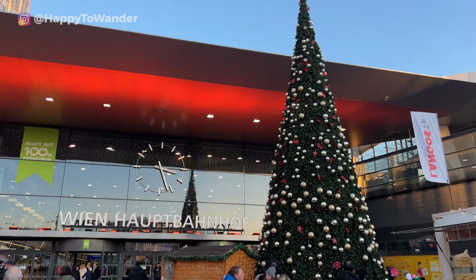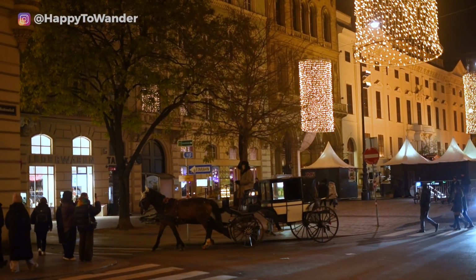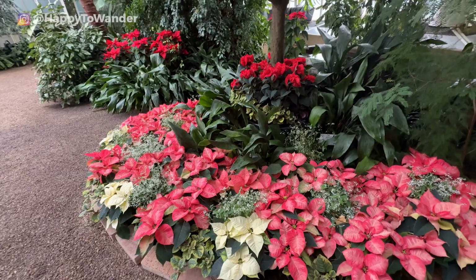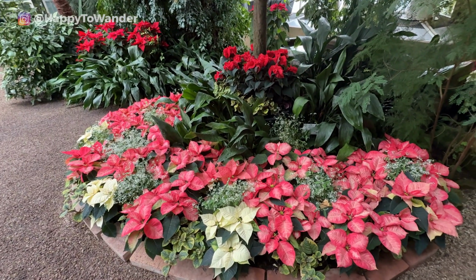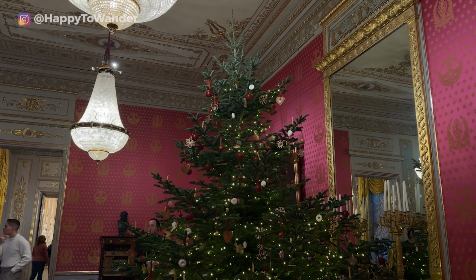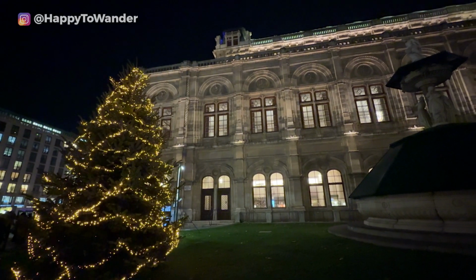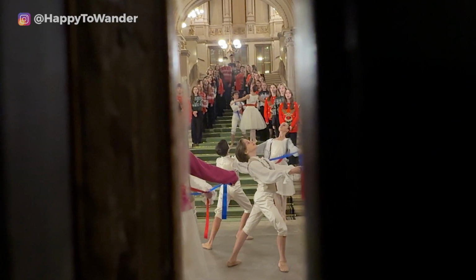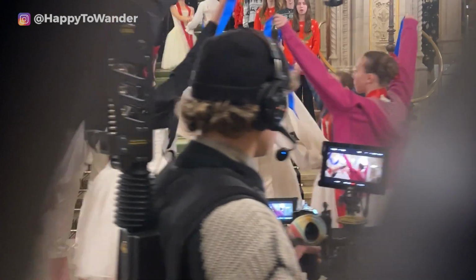There's of course also festive touches and attractions all around town as well, including the Palm Garden at Schönbrunn Palace, where there's a special poinsettia display. Inside the Albertina, where some Christmas decor awaits. And if you're lucky enough, you might even catch a sneak peek of a festive performance when you walk past the gorgeous Vienna Opera House.